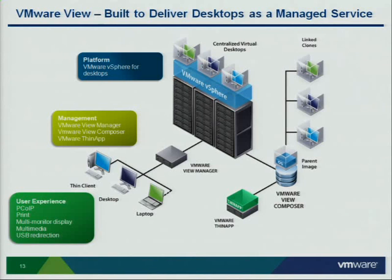And you can buy View 2 different ways. You can buy VMware View with the vCenter vSphere components, or you can buy VMware View without it, and that assumes you already have the virtualization infrastructure running in your environment. So in either case, the back end is vSphere for desktops. And that's where we're going to run your Windows XP, Windows 7 desktops in there.